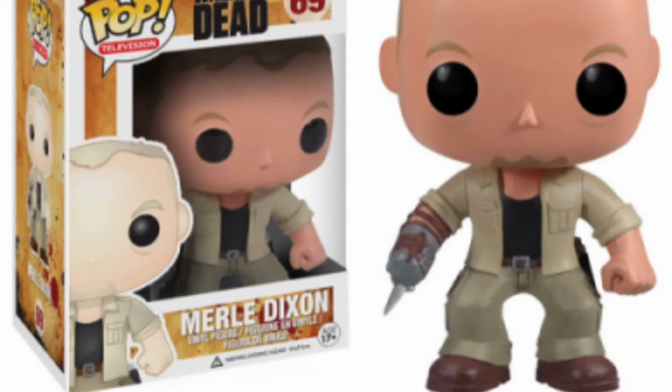So the next Funko Pop on my list is Mel Dixon. This is the season 3 version of Mel Dixon. Mel is such an awesome character. He doesn't really get as much credit in my opinion. I do think he deserves more credit because he's such an awesome character. As you can see, he's got basically a blade for a hand, and he has some of the most creative kills in season 3 and in the whole show altogether.